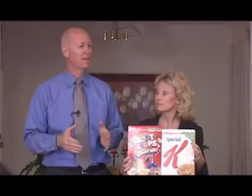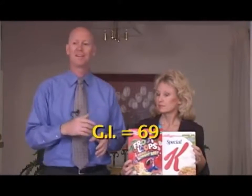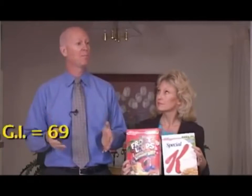The reality is they are both the same for glycemic index. Both the products have a glycemic index of 69, meaning both of them are going to spike your blood sugar equally. That's kind of surprising, but that's what the data shows.